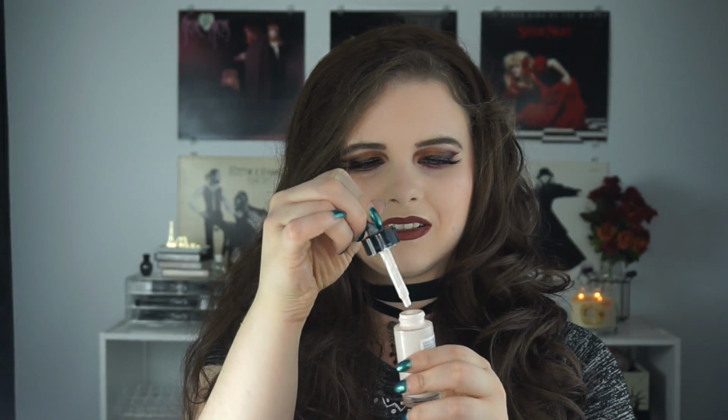I don't like this packaging though. I find that it really malfunctions on me, just trying to get proper amounts out. So I tend to just dump. Not the best thing. This is definitely a flawed packaging, or I just got one that was flawed.